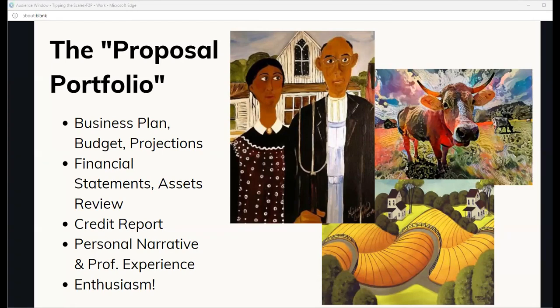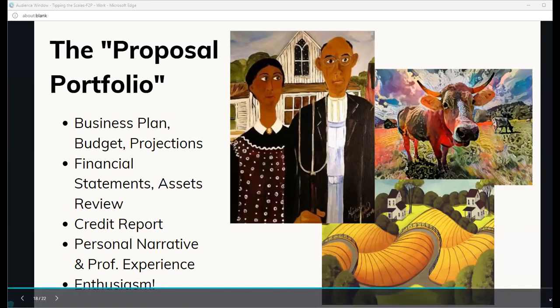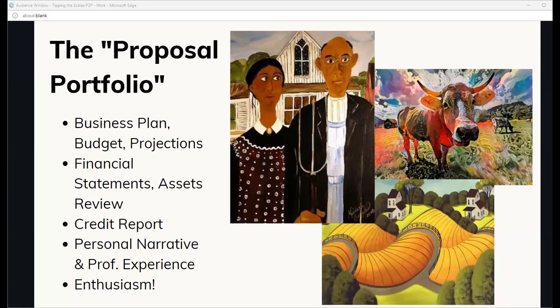And so that can include things, or it should include things like your business plan, budget and projections, again, the financial statements piece, meaning your balance sheet, profit and loss, so that the state of your business is evident. If you do not have that available, obviously the projections are an apt and viable substitute for that. Understanding your credit report. Having your credit report doesn't have to be a part of this equation, but understanding what's on there so that when you're approached by a lender, you know what's on there, and be prepared to answer questions around that.